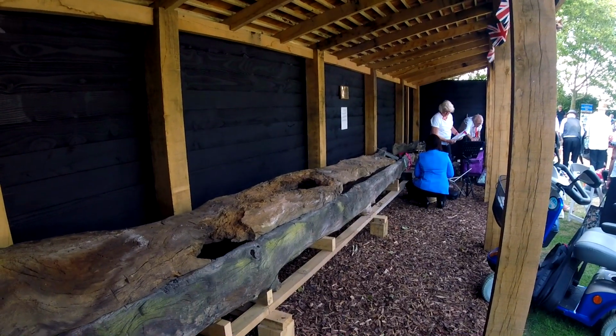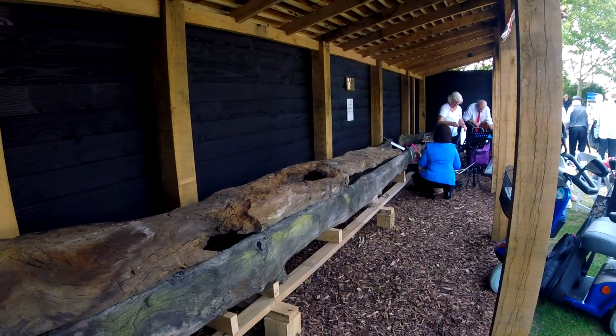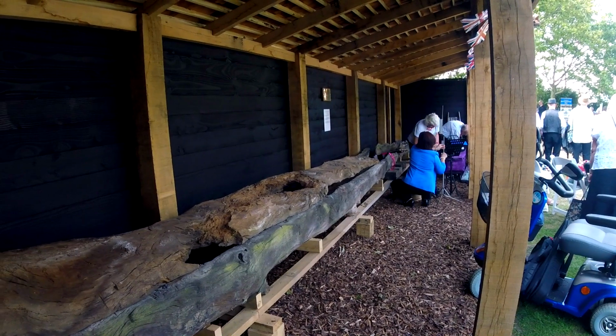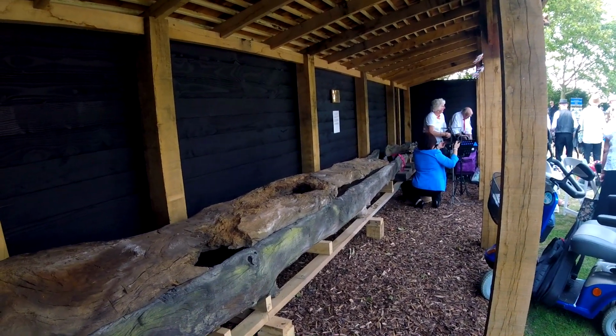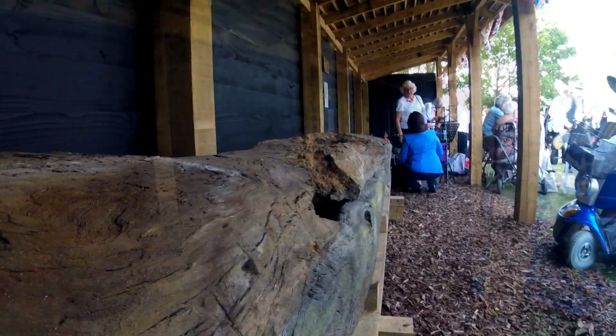Believe it or not, these trees that you're looking at here are actually the old pipes that used to drain water out of Canvey Island when the Dutch came over and reclaimed the land from the sea. They're about 400 years old.